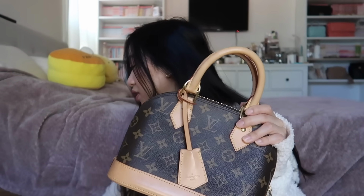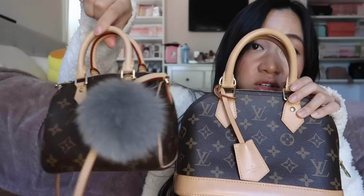And then obviously my favorite Louis Vuitton bag is definitely going to be my Alma BB. So wow, where do I get started? There's so many things that I love about this bag. The first thing that I love about this bag are the handles of this bag. And if you want to compare the size of the handles to the Nano Speedy, do you see how much smaller these handles are? So this bag is extremely comfortable to wear in the crook of your arm. You can also wear this crossbody.